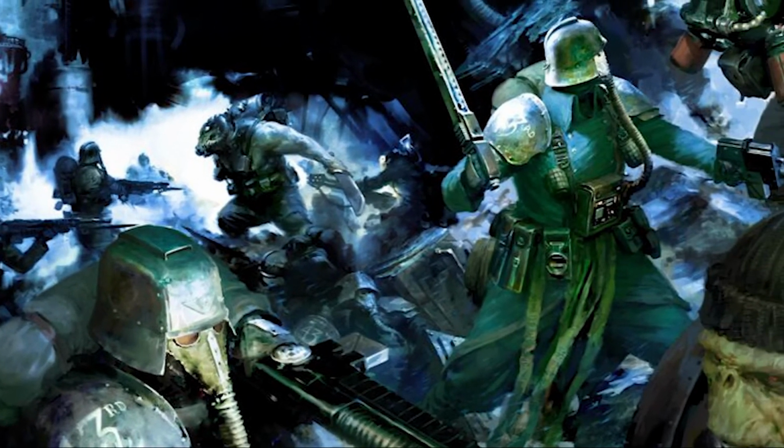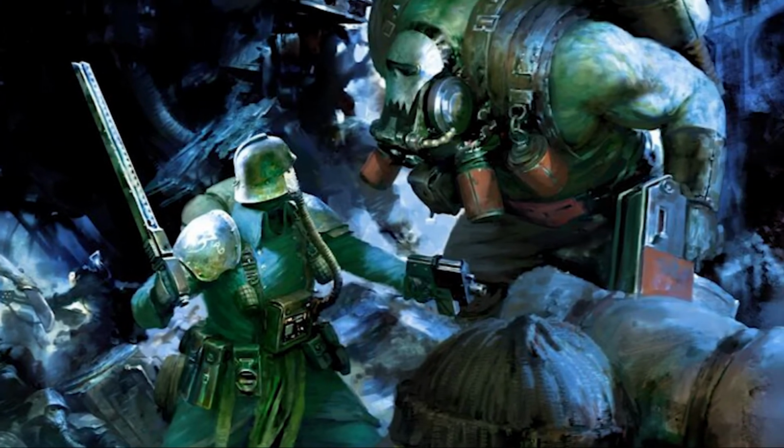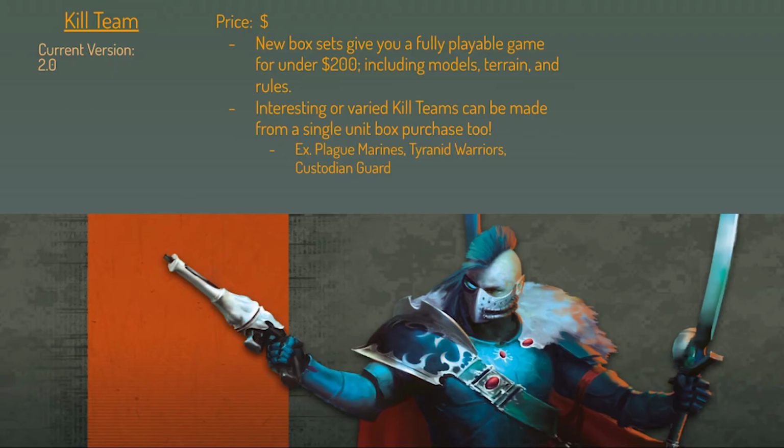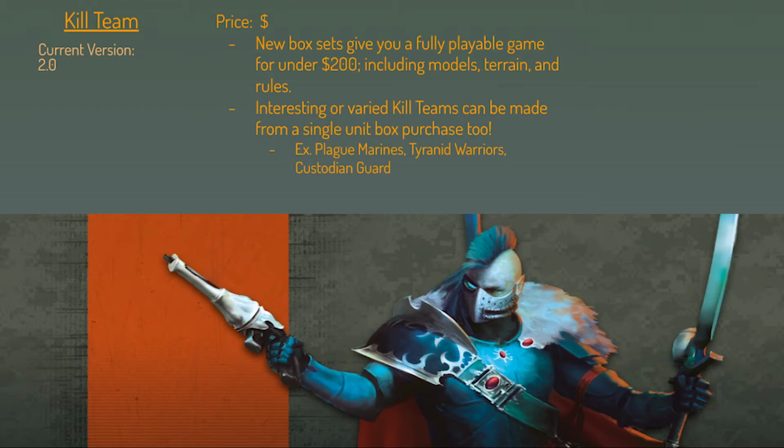Onto skirmish combat in the 41st millennium, we have Kill Team. Currently in its 2nd iteration, the price of purchase for Kill Team is extremely low at the $1 sign mark. New box sets give you a fully playable game for under $200, including models for both sides, terrain, and rules. Interesting or varied kill teams can be made from a single unit box purchase as well.